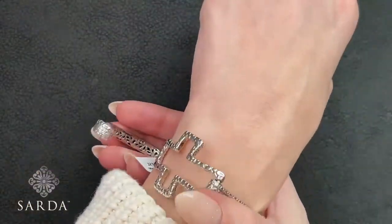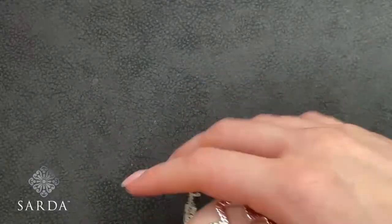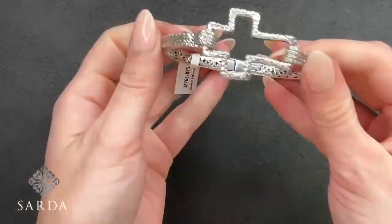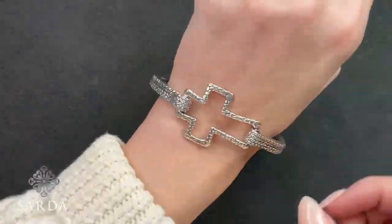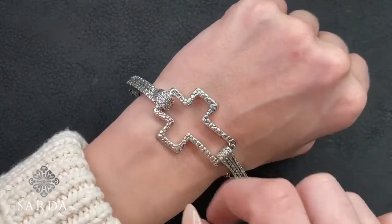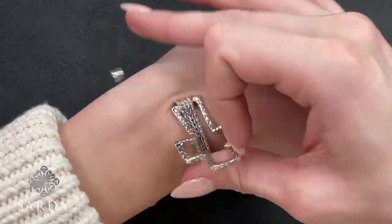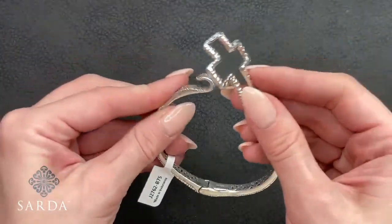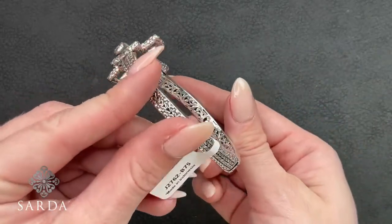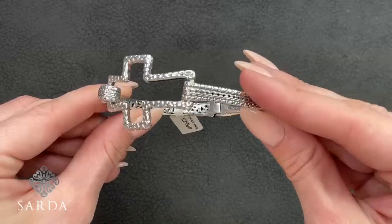In your wrist goes. Oops, can I do it on camera? That is the other question. It's a little big for you, so it's going to be big. I could just actually slide it over my wrist. There you go. I love this negative space that the cross creates, but this closure is just such an easy on and off. It's lovely. And then we've got Tree of Life on the interior. Nice. Fun.